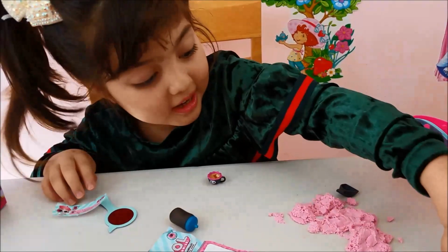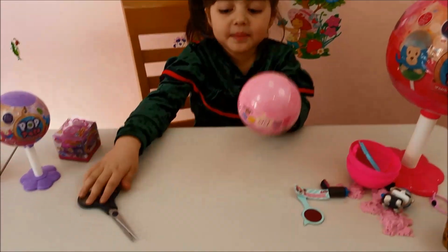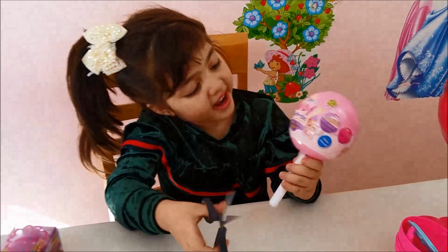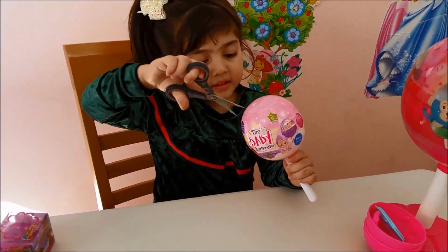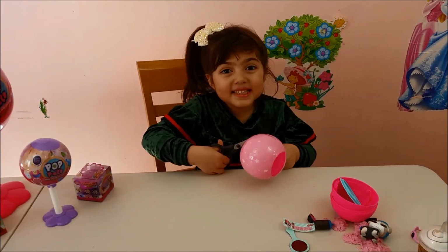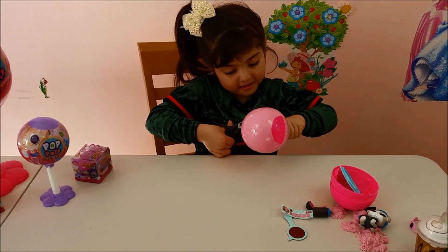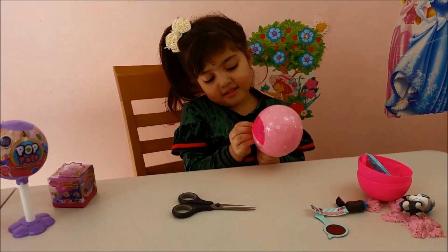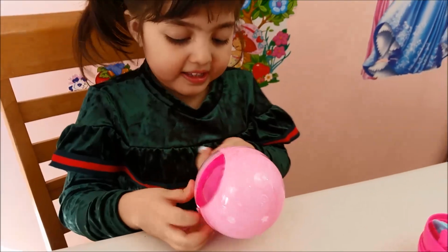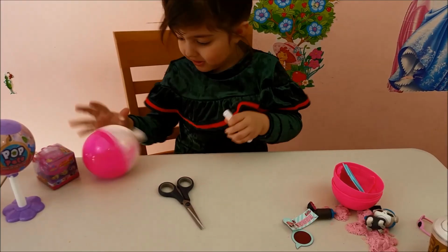Is it the next toy time? Next toy. Now we have tiny baby surprise. Let's open it. Whee! Guys, it looks like a lollipop. Guys, be careful of the scissors. Be careful of the scissors as well. I can see some skirt. Ooh. Oops.